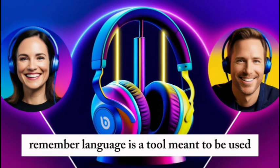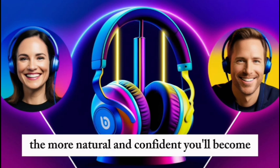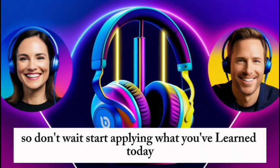Exactly. Remember, language is a tool meant to be used. The more you engage with it in real contexts, the more natural and confident you'll become. So don't wait. Start applying what you've learned today.